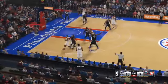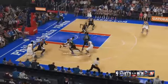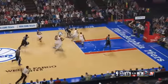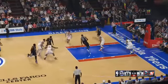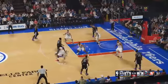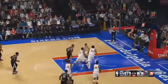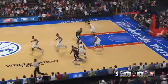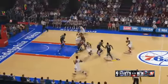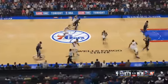Some changes for Philadelphia. JaVale McGee's checked in for Embiid. Diaw comes in for Randall. And it's Norris Cole in for Carter Williams. And the Kings also making a change. Johnson, he's checked in for Mba'amute. The kick out to Walker. Sacramento again missing. To the inside. And stolen by Cousins.